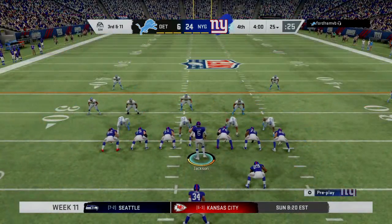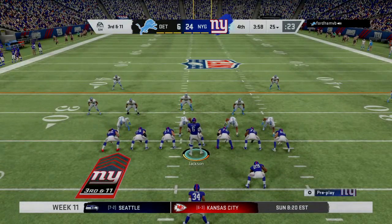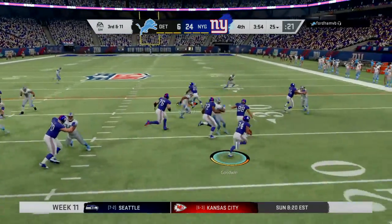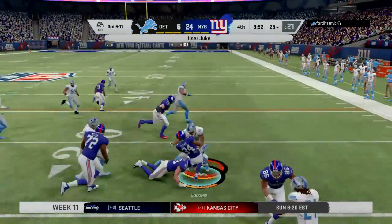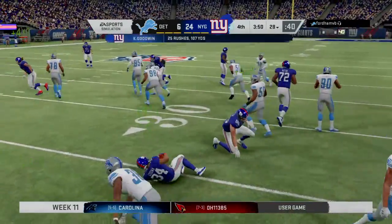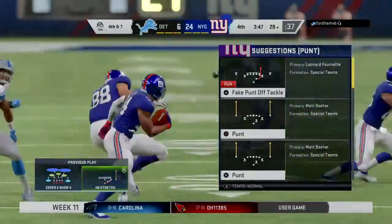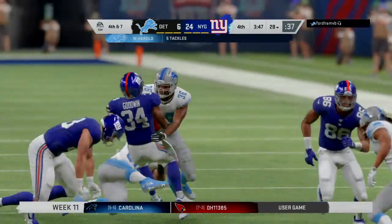The Giants on third down. They've been very good, 5 for 7 thus far. This is 3rd and 11. Now a give, right side. It's Goodwin. And he'll be brought down at the 28, and that is well short of the first. 3 yards won't be enough here, as that'll bring up 4th down.